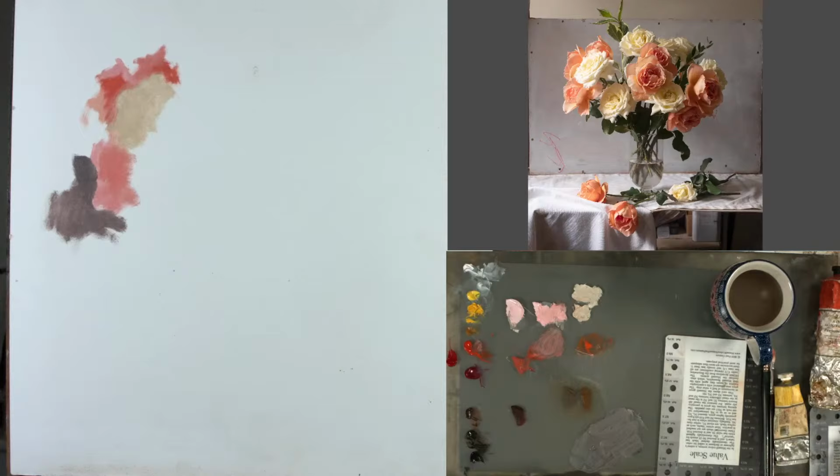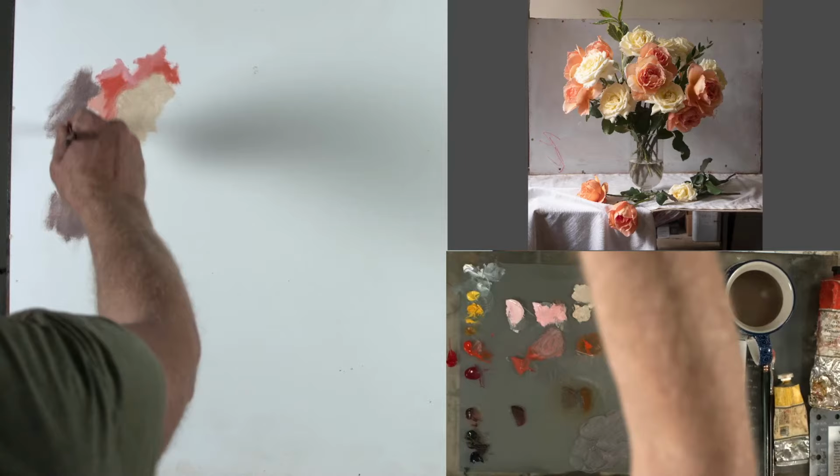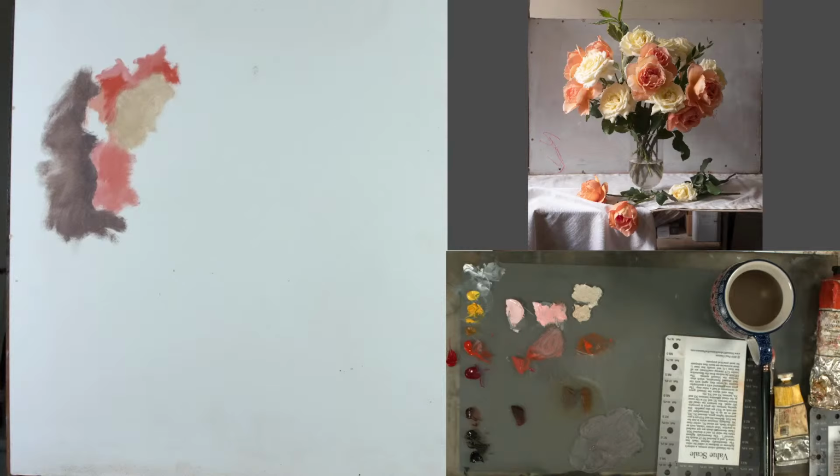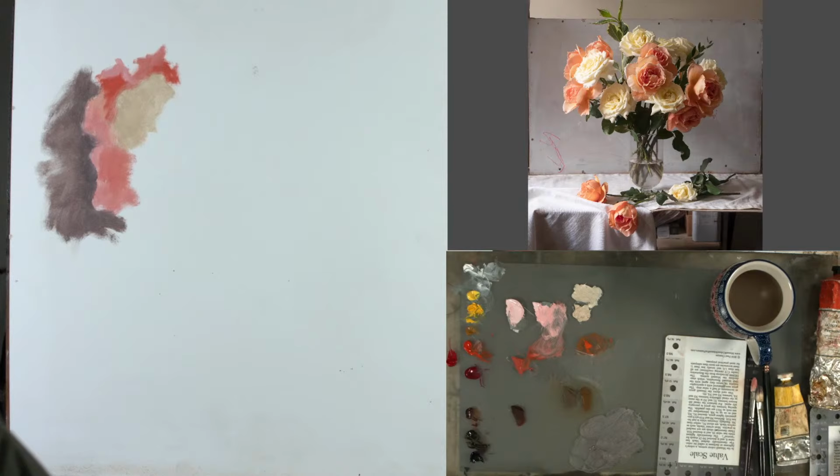And it's funny how immediately you put something down, everything changes. Put a different color down, the perception of the color that you've already got is completely changed. I'm not going to get any further than just playing with this little area today, but I just want to get started with some color on there. Start to see some colors up against each other and see what I think might happen.